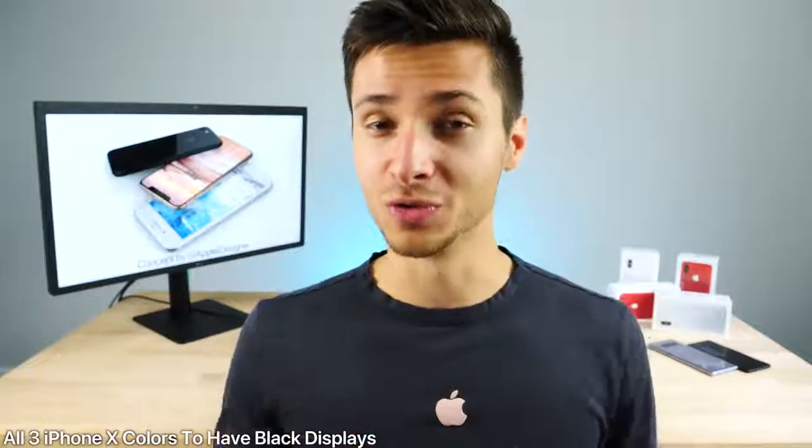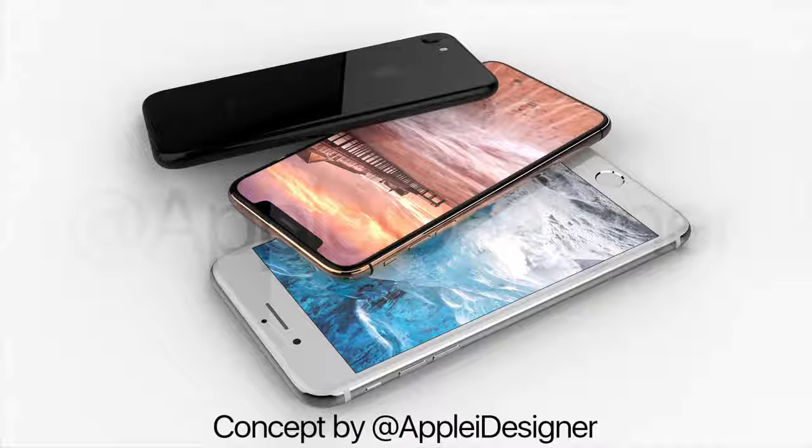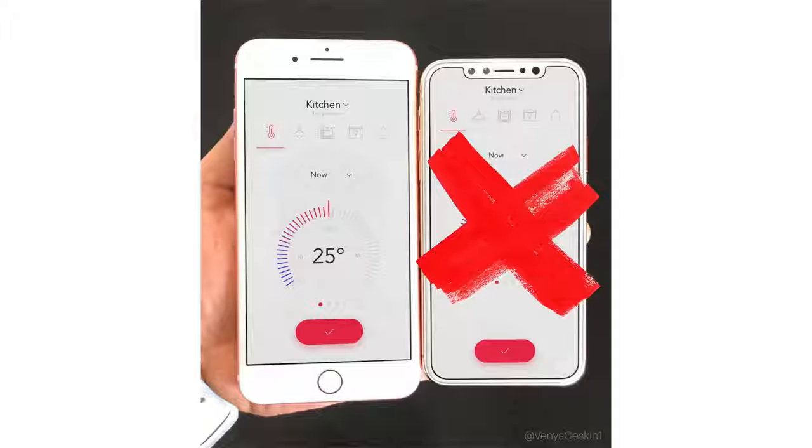And moving on to a report from Ming-Chi Kuo that just happened last night, he said that the new iPhones will not have a white border. So for those of you that really did not like this look, it will not be happening. All three colors for the iPhone will be coming with a black border to blend with the organic LED display. And also because Apple couldn't really get the inking right, the paint inside of the glass, they're not doing the white regardless, for both of those reasons.